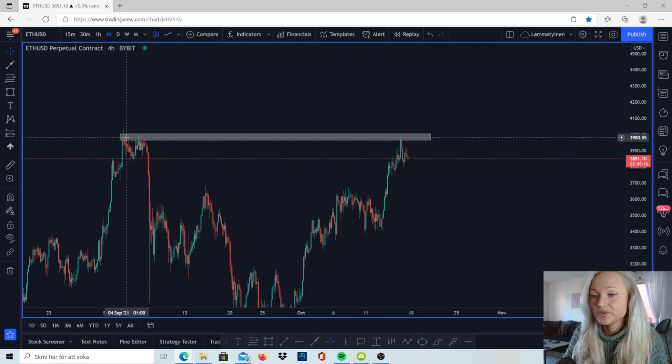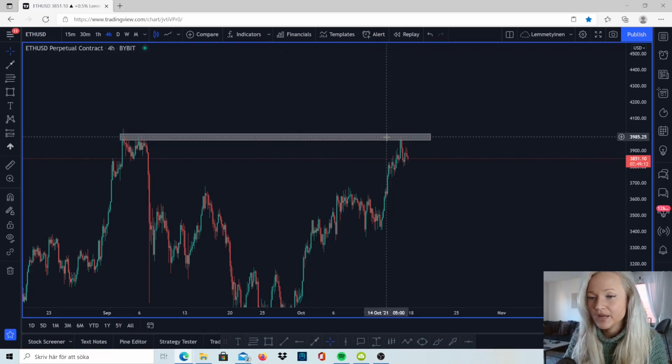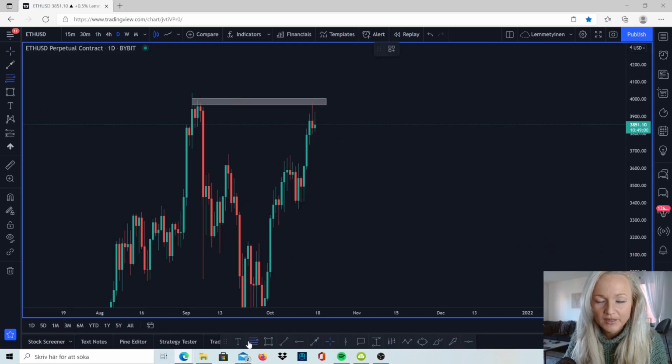Looking at Ethereum, we can still see that we have just been playing around right here. We never had the power to close above 3,900, so we are on our way down too. We can see how it looks on the weekly, and we can also have some levels right here.